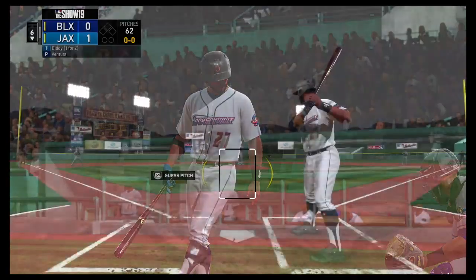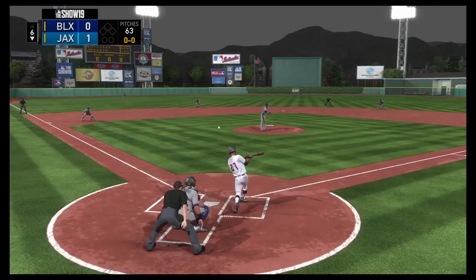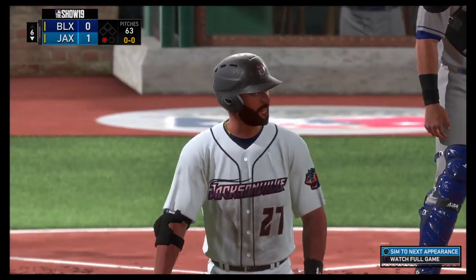Coming to the plate now, Skeeter Diddy. He'll swing it from the left side right here. And this is the side of the plate this guy loves to hit at. Hitting over .350 left-handed against right-handed pitching. Well, this will be taken in out there at short, and that's the first out of the inning.